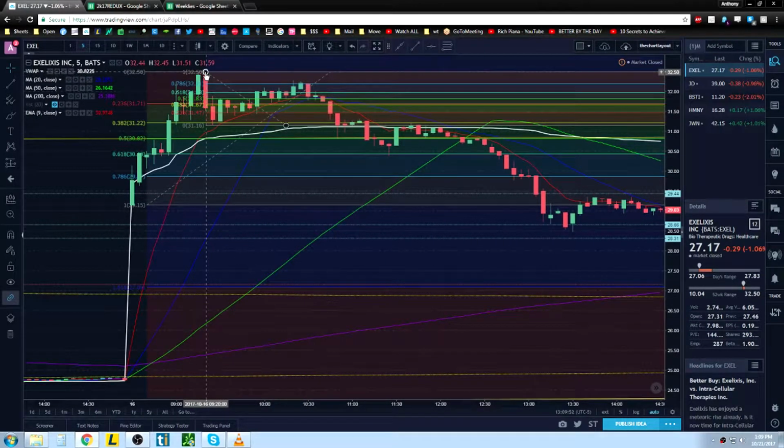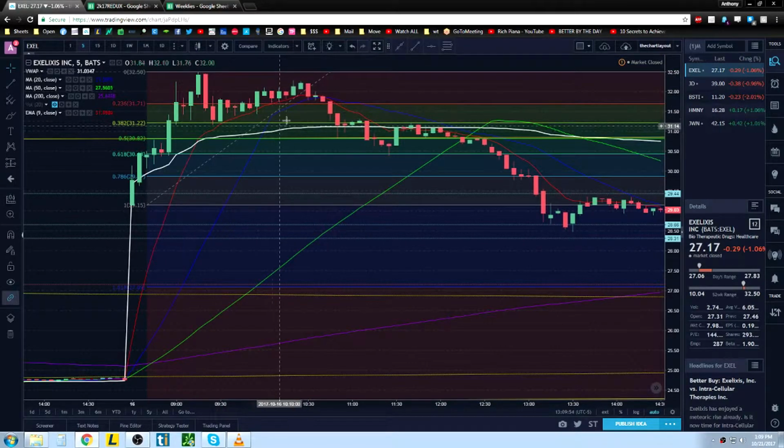Okay, got a whole bunch of stuff on this. See, so that's where it bounced off of there, and it came right back up to 32, and no problems at all, really. I could have taken a partial here and then just rode the rest until you see something like this or another something at the high of day there. It should have been a winning trade, but I just traded on the wrong time frame. So another mistake, traded the wrong time frame.